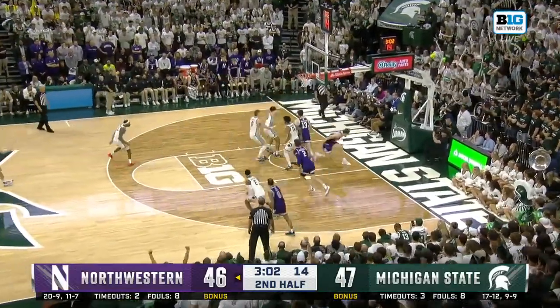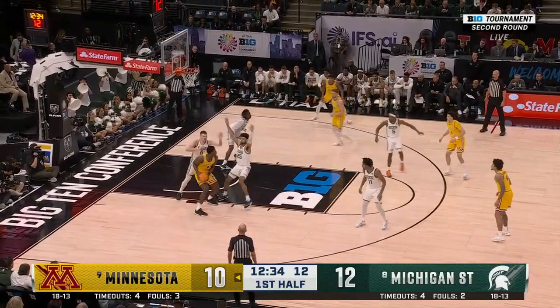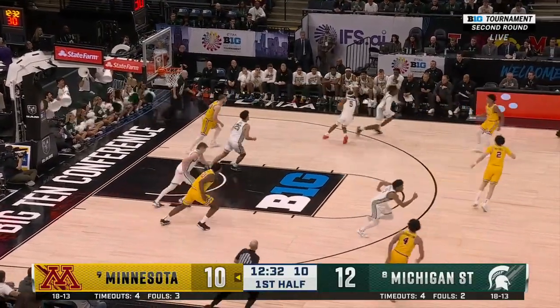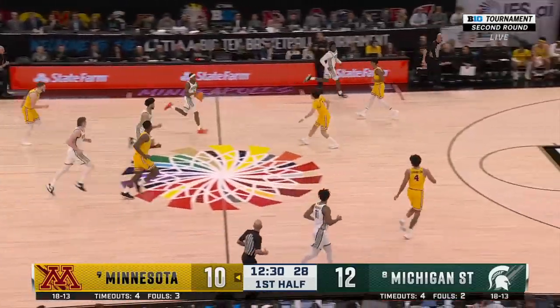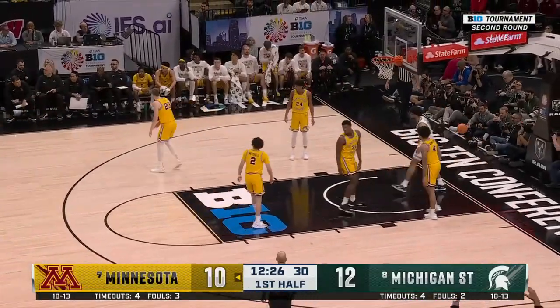Langborg inside to Hugger, rejected. What a block by Hall. Pharrell Payne, another Twin Cities kid, throws it away. Holloman pushes, finds Hall. Wow, beautiful feed and finish.